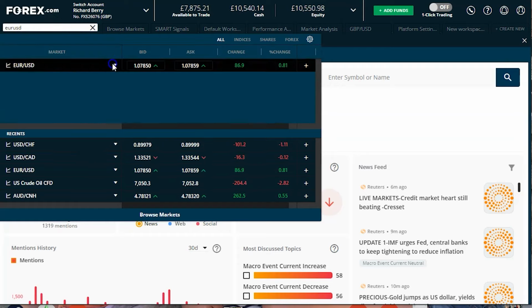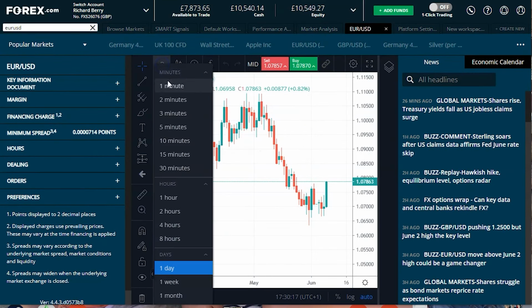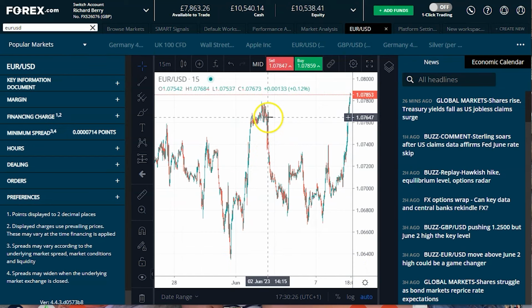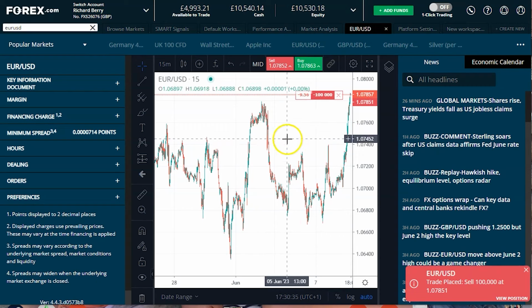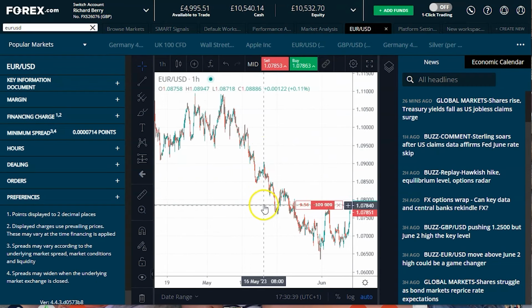Where's euro dollar? Particularly when you're not taking a long-term view, the only thing to really do is eyeball a chart and see what you think is going to happen. I mean, I am by no means an expert technical analyst, but I would say that is looking a little bit toppy. So let's just sell that. We'll put a stop in a minute, let's just go a little bit further out. Is that looking toppy? I'm not sure it is, actually.